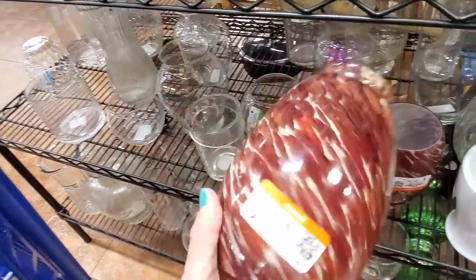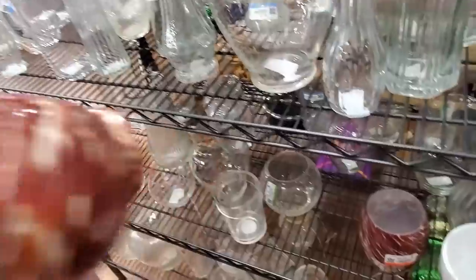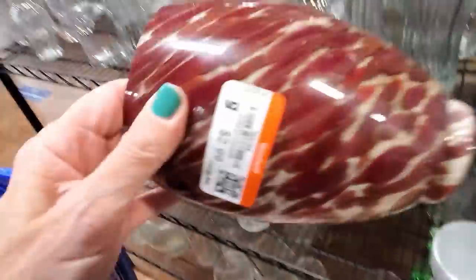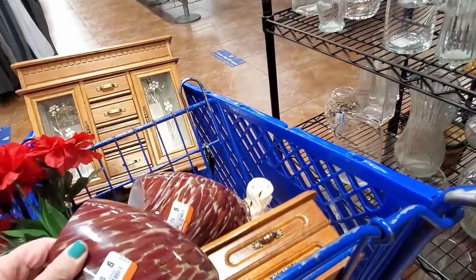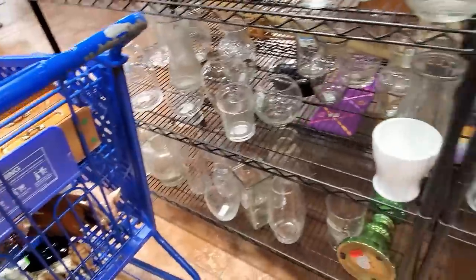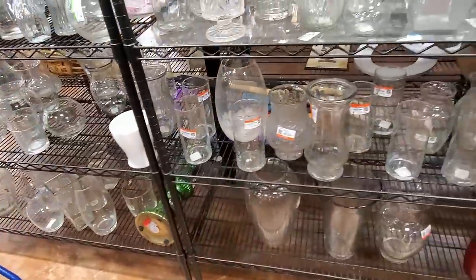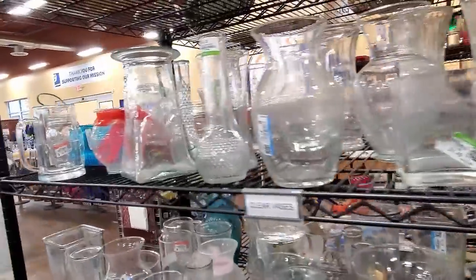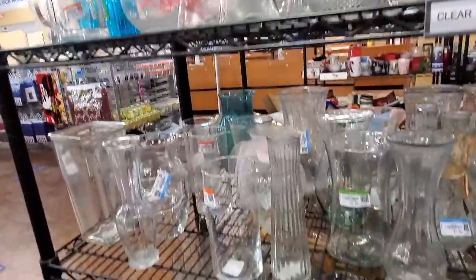You know, I like these shades. I will get those. Because there is a pair, I always buy them if there's two or more, because then you can actually get a decorator to do something with them. All right, I don't see anything else in the clear.